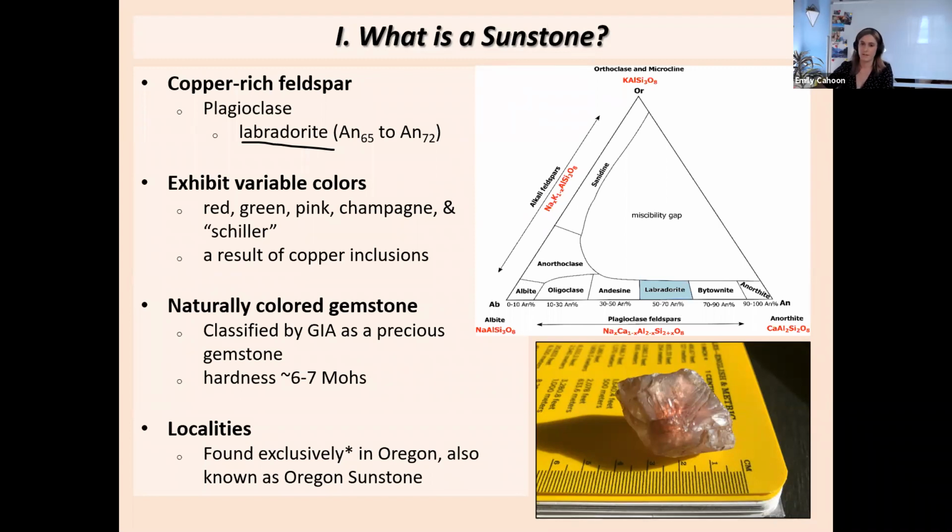And so on our beautiful feldspar ternary, sunstones are denoted in blue here. This is overall their composition. So more calcium rich than sodium. And because of these little inclusions of copper, they can display a variety of different colors, including red, green, pink, and often you'll hear more colloquially schiller, which just means it looks like there's little tiny pennies in there. And sometimes the copper inclusions are disseminated or really small and spread out enough that you can't see them, but other times it literally looks like there's teeny little pennies inside.